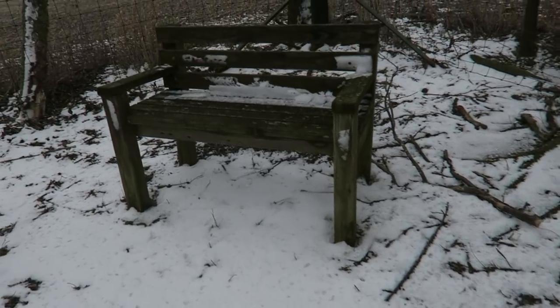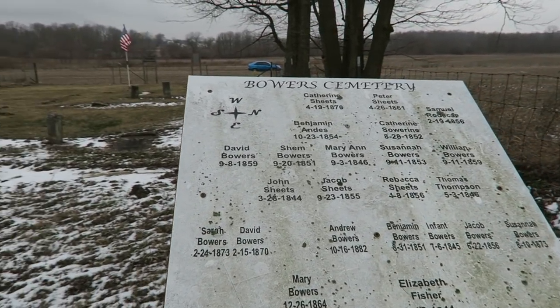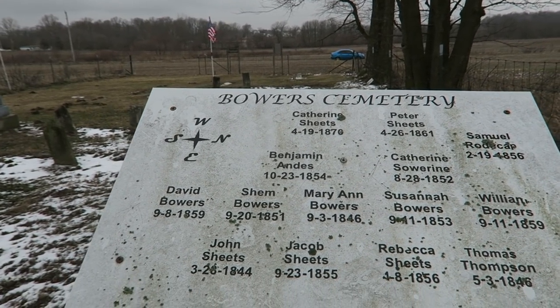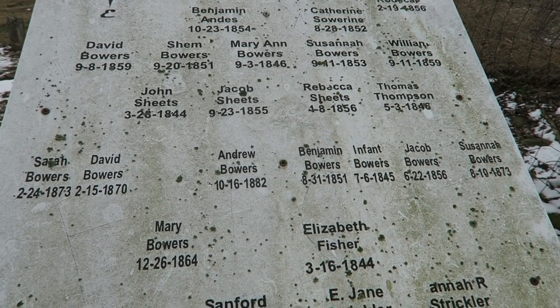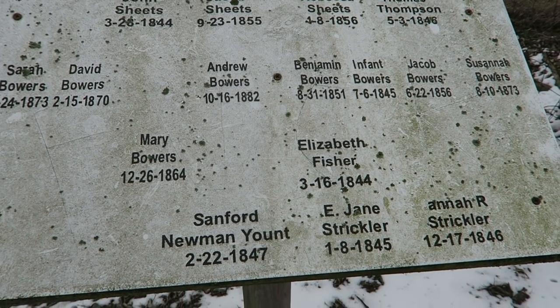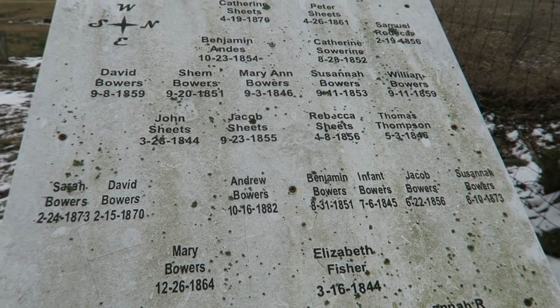And then there's another plaque here, showing everybody that is here. This is kind of cool. I wasn't expecting to find this at all. Literally have been driving down random roads for about an hour.